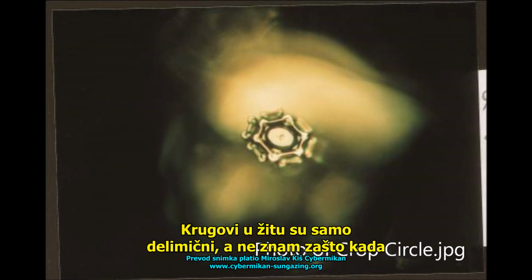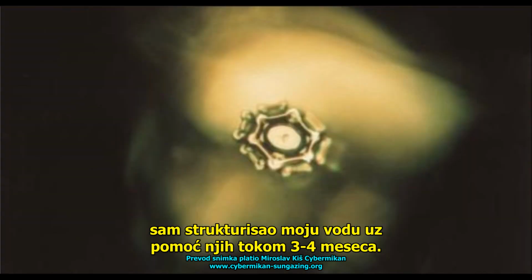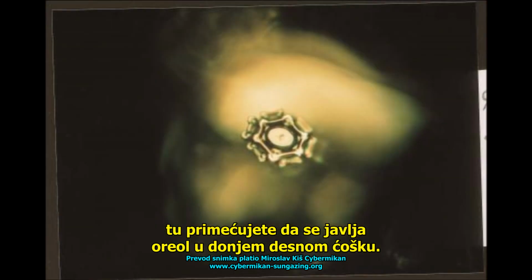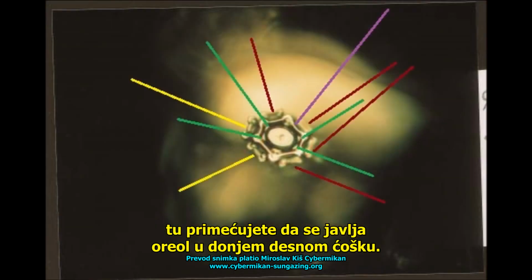Crop circles I'm very partial to. I don't know why. I was structuring my water, I guess, with crop circles for about 3 or 4 months. And here you can see a little bit of better close-up of it, and you're getting a halo is what's happening in the bottom right-hand corner.